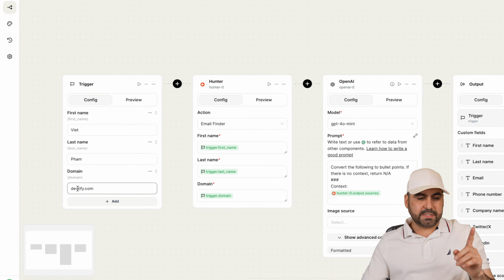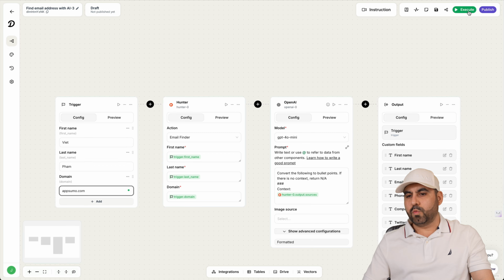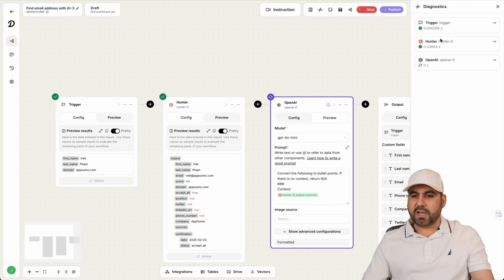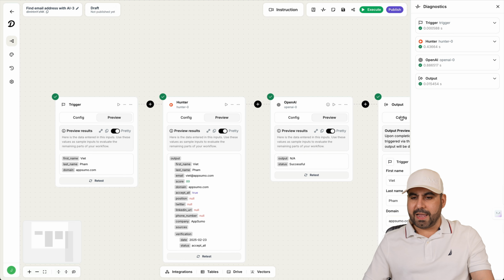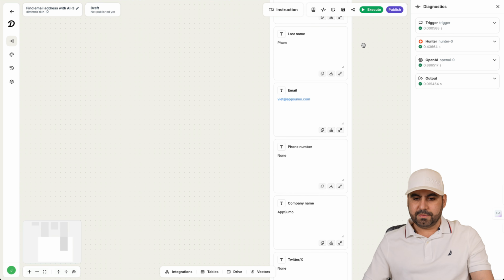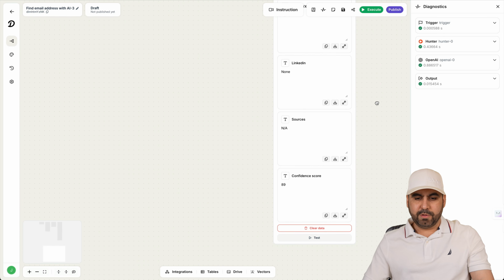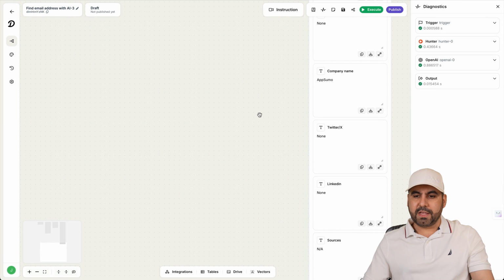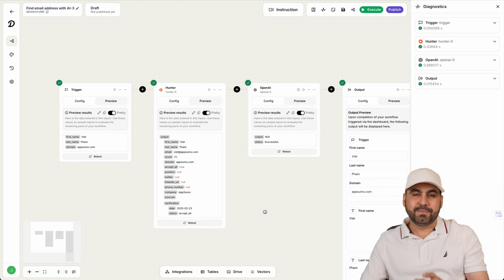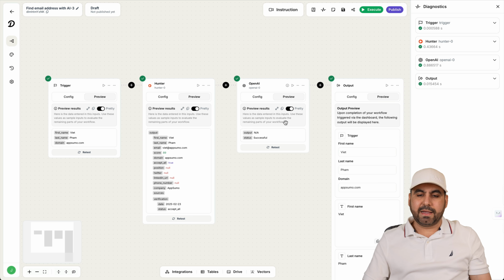So first off, this is the domain, and let's do appsumo.com, for example, and we'll execute just to test it out, see if it's working okay. And first off, we got the trigger, green, green, green, and then we got the output right here, okay? So let's scroll down here. Here we go. We got the email, the company name, no LinkedIn, confidence score, etc. This was grabbed by Hunter. So if some of the details are missing there, that's because Hunter is missing it, okay? Now, if you want to modify this template, I can click on the plus button.